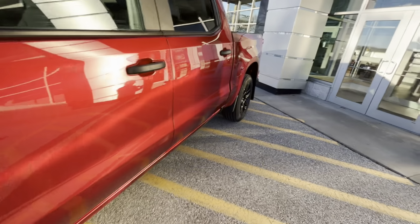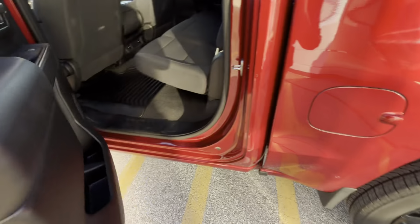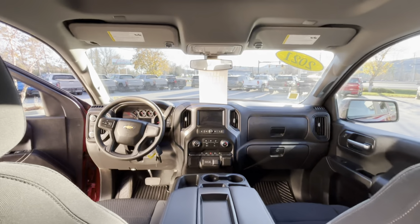We do have a beautiful interior here as well. We are going to go over all of those features, but first I want to give you a good feel for room in the back here. Now, I'm about 6'2", definitely on the taller side, and I have more than enough room here to kick my legs out, sit back. Very, very comfortable. Really not limited for room at all back here. You get a nice view.